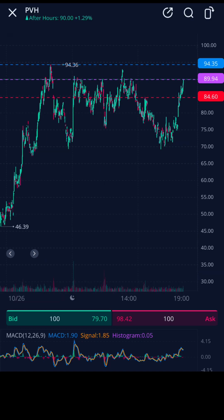This one's interesting, PVH. I like this one for a potential break. I mean, we've been flirting with this top line for a minute, and we rejected, came all the way down, rising all the way back up. I like this one for the break. I think we can get a $2 push to the upside, and we can start attacking 94.95.